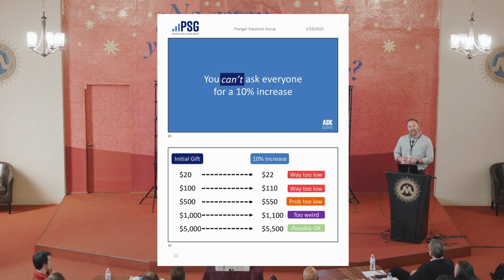Something we've also learned, you cannot just ask people for 10% more than what they gave the year before. I don't pull that number out of thin air. That is the formula in a whole lot of places, right? What did they give to the appeal last year? Let's ask them for about 10% more. I just want to highlight for you why that doesn't work, okay?